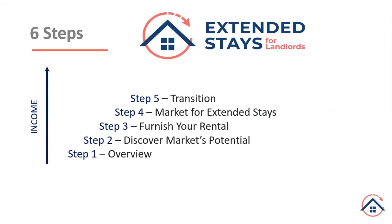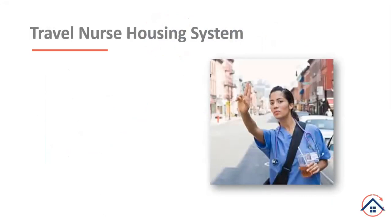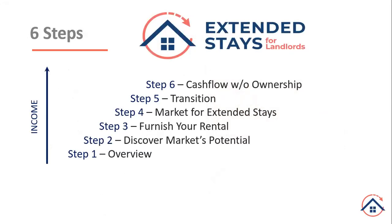So step 5 is a transition. If you are currently an Airbnb host and you want to do longer stays, you have to change the way you use your calendar, how to transition, so that you can capture these travel nurses and professionals. You've got to figure out what they want and how to quickly find them and how to price yourself just right so that they want your place.